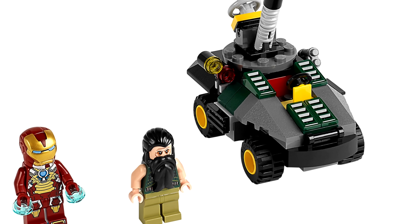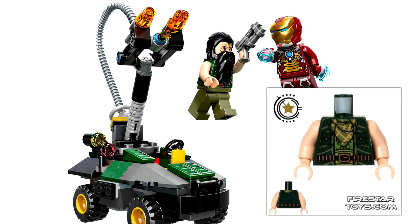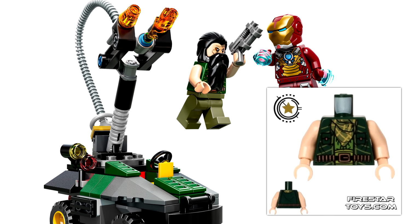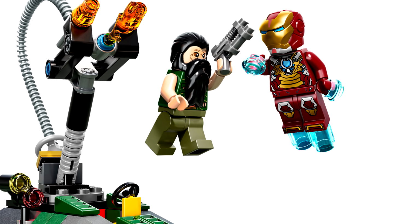Regardless, there's a great part of the set, which are the two minifigures. Trevor the terrorist, like, this is a brutal outfit I don't recognize from the film. I hope it's all just acting still. Then the Heartbreaker Iron Man outfit, which is honestly one of my favorites to this day, and they haven't remade that yet, have they?